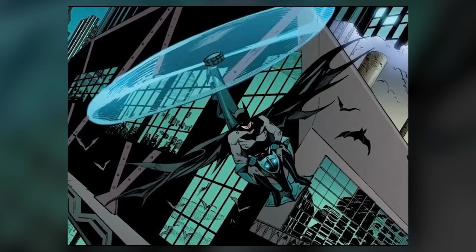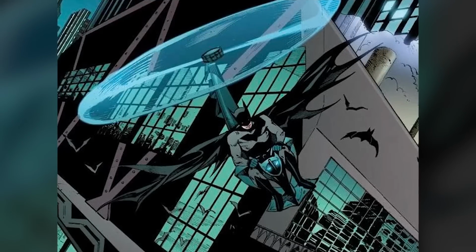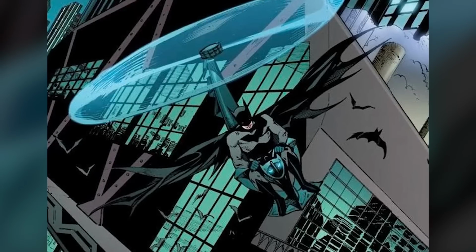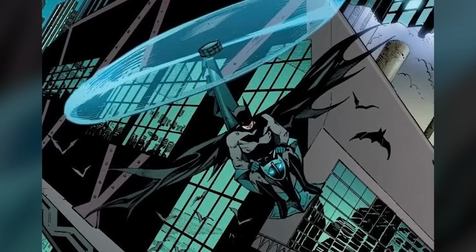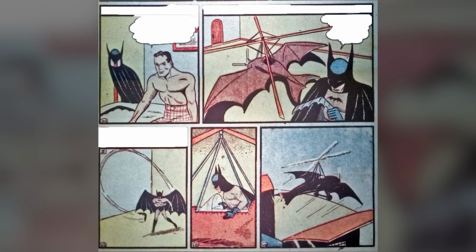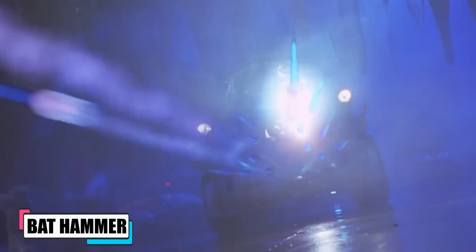The Bat Gyro fell into disrepair when Batman started preferring the Batplane for faster journeys. The hit-and-run types of missions that the Bat Gyro specialized in were also rendered obsolete with the modifications that Batman made to the Batplane. The Bat Gyro was created by Bob Kane and Gardner Fox and made its first appearance in Detective Comics number 31.